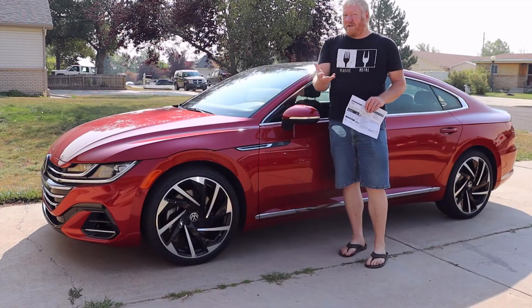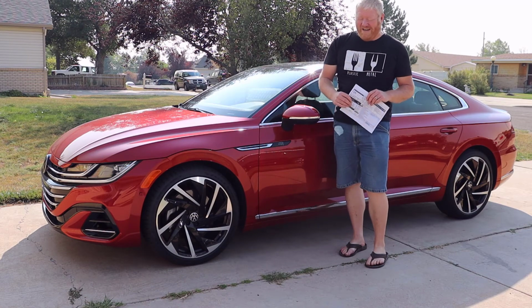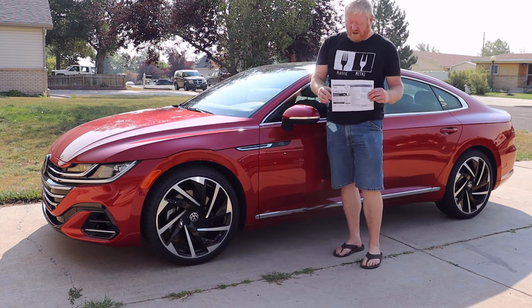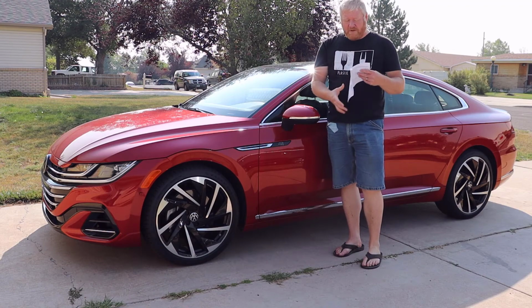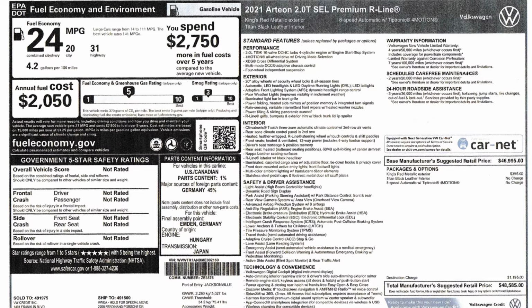So I promised to talk about the price tag, and then the camera shut off and I forgot my spare battery. So we'll do it here in my driveway. Here's the Monroney, aka window sticker. 2021 Arteon Premium R-Line.